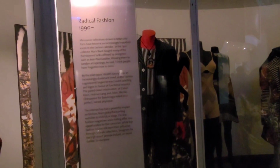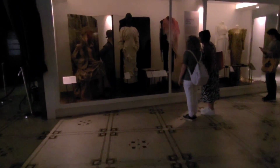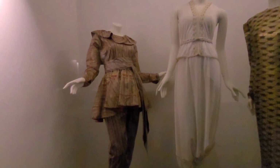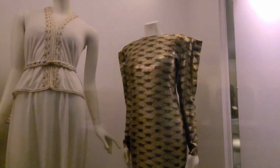Yeah, this is very contemporary, radical fashion. 1990. I wouldn't have said that one was 1990, would you? It's beautiful though. Interesting. Oh, what do we have? Look at this. Look at this one. Oh, look at the shoe in the middle. This is gorgeous. Like a shimmering, shining fish skin.